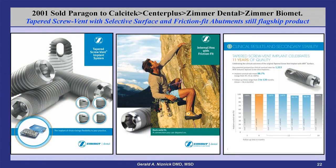In 2001, I sold Paragon to Calcitech. It was subsequently renamed Center Pulse before it was acquired by Zimmer Orthopedics and renamed Zimmer Dental. Zimmer Orthopedics ultimately acquired Biomet, which owned Implant Innovations, known as 3i, and it's now called Zimmer Biomet. The tapered screw vent is still their flagship product with its friction fit abutment connection. Zimmer Dental published 10-year results with the tapered screw vent showing very high success.